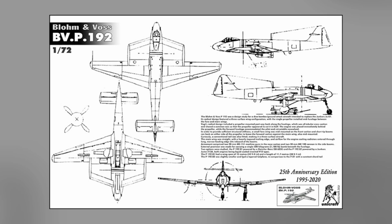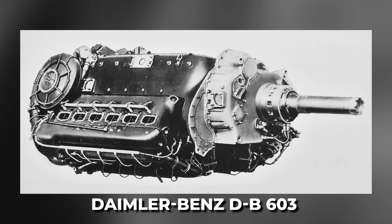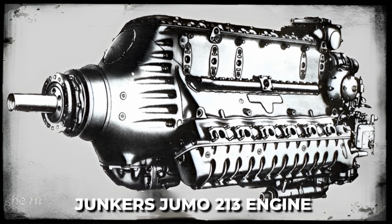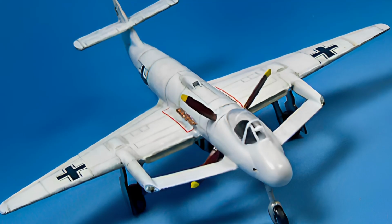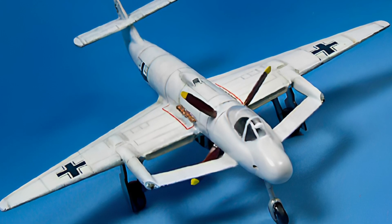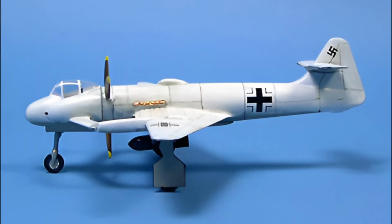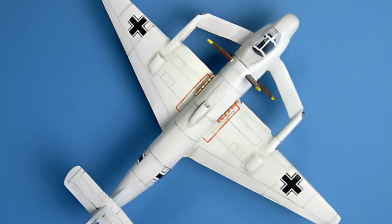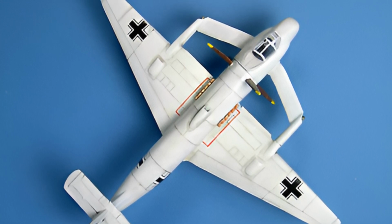Now let's talk about the quirky part of this design, the engine and propeller. The P-192 would be equipped with either a Daimler-Benz DB603 or a Junkers Umo 213 engine, both generating around 2,000 horsepower. The DB603 was intended for the initial P-192 variant, known as the P-192-1, while the Umo 213 was designated for a slightly different second variant, the P-192-2. This second version featured a slightly reduced wingspan and modified tail surface. You could say these two designs were nearly identical in most respects.